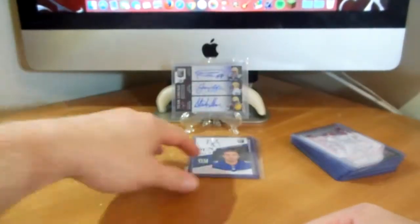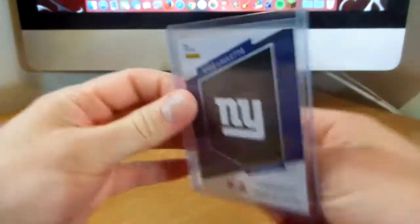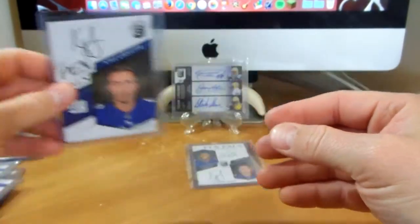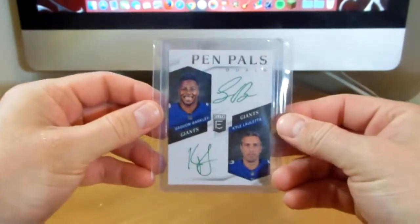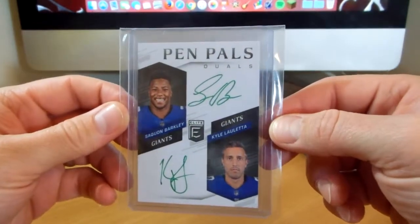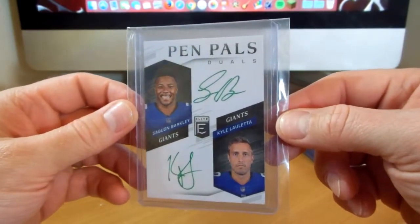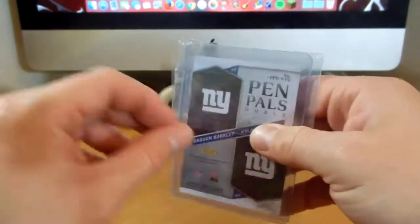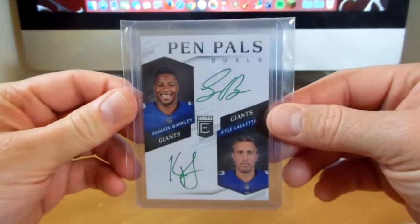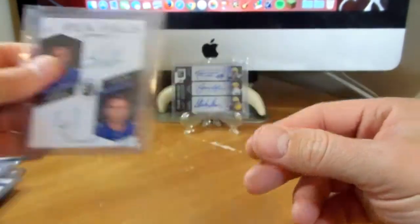So let's move on to some autos. Got the pen pal of Kyle Laletta. So very nice. And then the next two cards are just monster hits. Got the Saquon Barkley Kyle Laletta dual green ink pen pal auto. Very sweet looking card. Love that green ink on card. Very nice. Not numbered, but I think the green ink is just a step above the red ink, which is the rarest. So there is that.